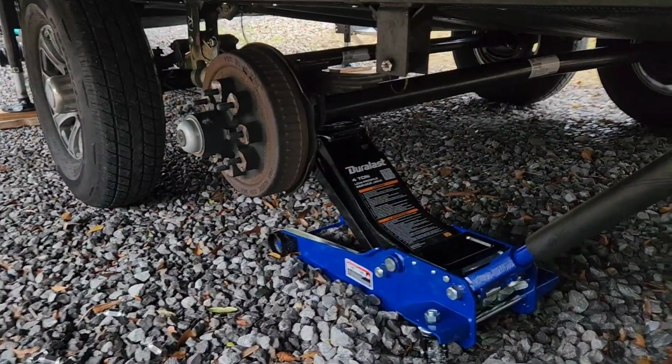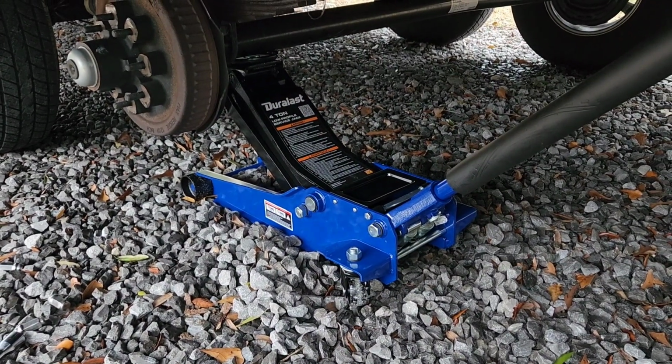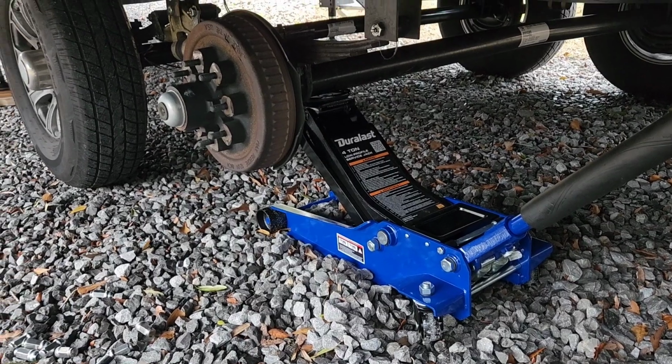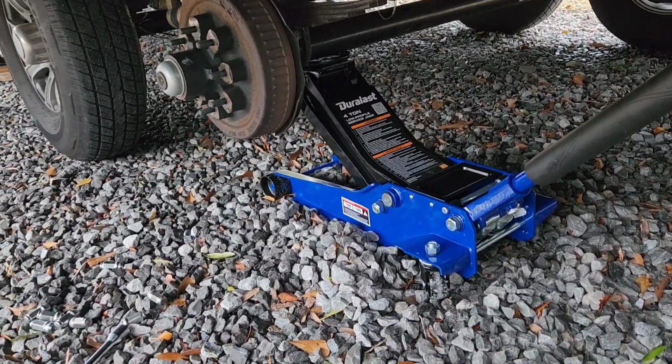There we go. We have it up on a little 4-ton jack. Highly recommend having one of these because our other jacks for the truck and stuff were not adequate, and so we went and picked this up last night.